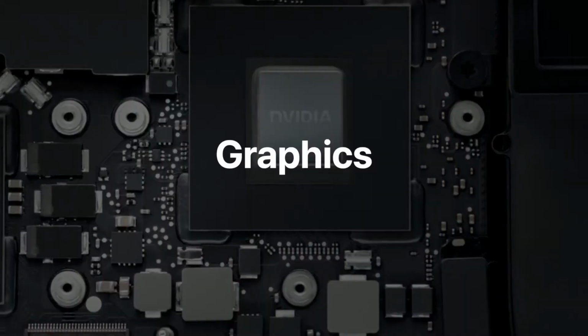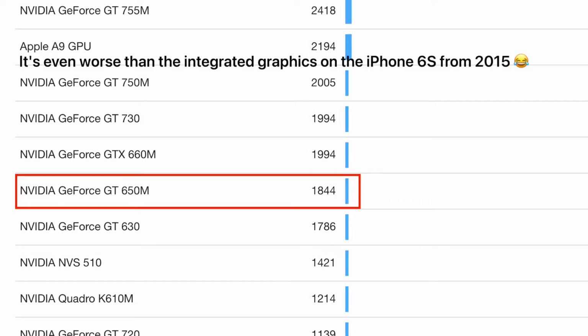Now, graphics aren't particularly great on this machine. The 650M is actually pretty weak for dedicated graphics from a modern perspective. Even though it performs about the same in CPU as the 2017 MacBook Pro, its graphics are just not nearly as good as the 2017 or even 2015 MacBook Pros. But it's still better than integrated graphics at least.